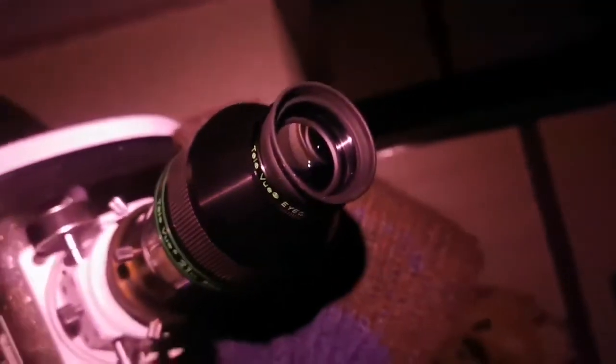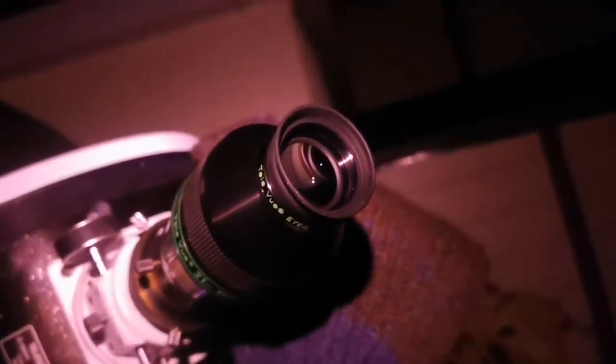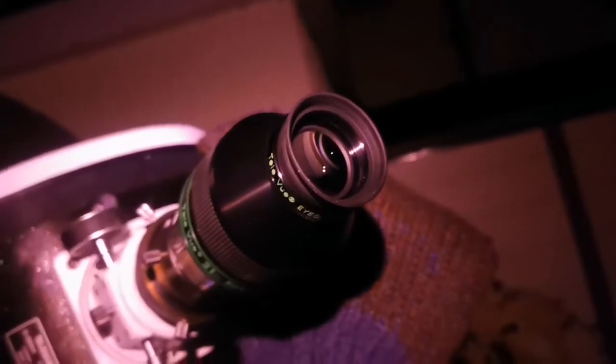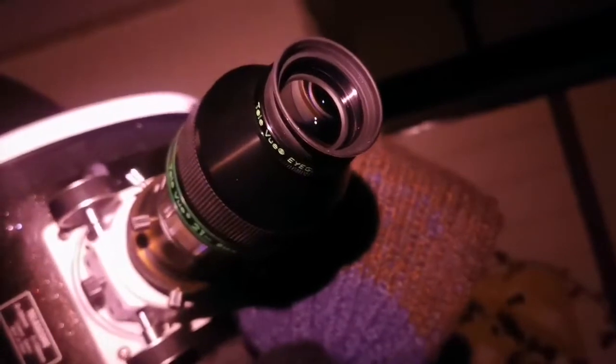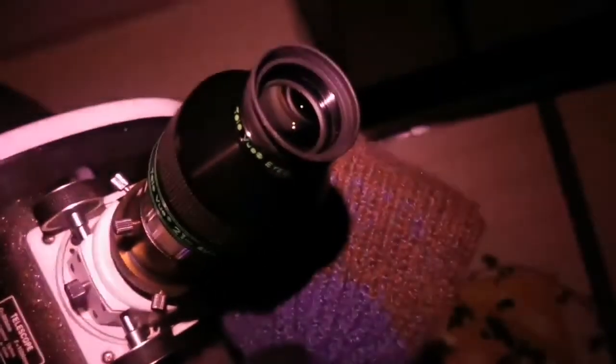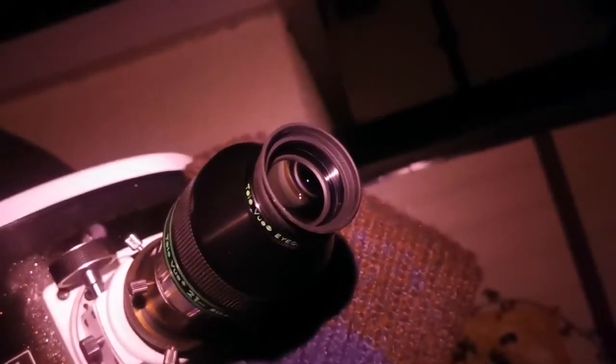The sky background was less dark, the contrast was a little bit less, and the rest of the things were similar. I'm surprised that this cost 3 times the price of the APM, and yet the view is similar. No, the APM was similar to this. I don't see much difference.